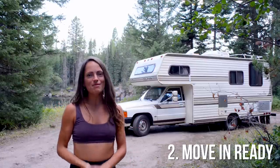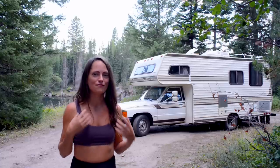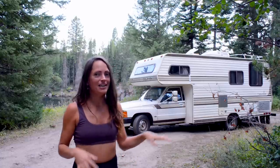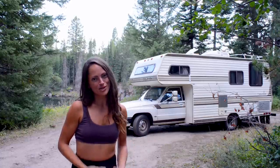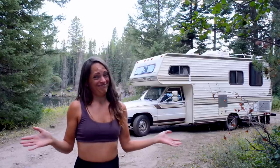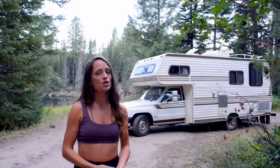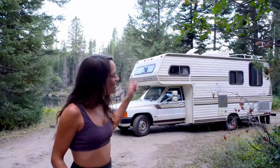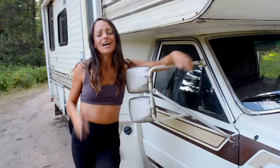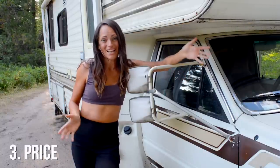Number two is livability. If I had the time, energy, space, or tools to do another conversion from the beginning, I probably would have gone with a short bus because I really like them. But I didn't. So I wanted something that was move-in ready and livable pretty much from the get-go. And this thing is.